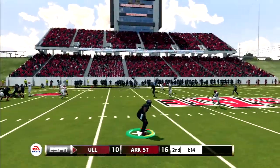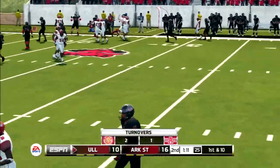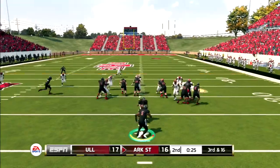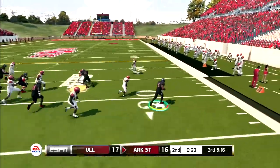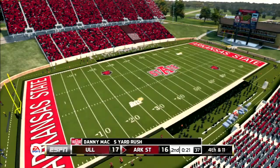Next A-State possession, Dan swings out of the backfield. He's wide open, but Trail throws an interception. Just a bad read by the QB. And just like that, the Cajuns take the lead. A-State takes over. Dan comes out of the backfield. He bounces it out right, juking and picking up 5.